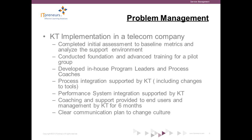That included changes that they needed to make to their case management tools. We also supported them in their integration of KT into the performance system. And we provided coaching support to the end users as well as to management for 6 months, from the start of the project to the end of the project. Within those 6 months, we had several communications that were very clear, which we helped coach management towards in order to create a cultural change.